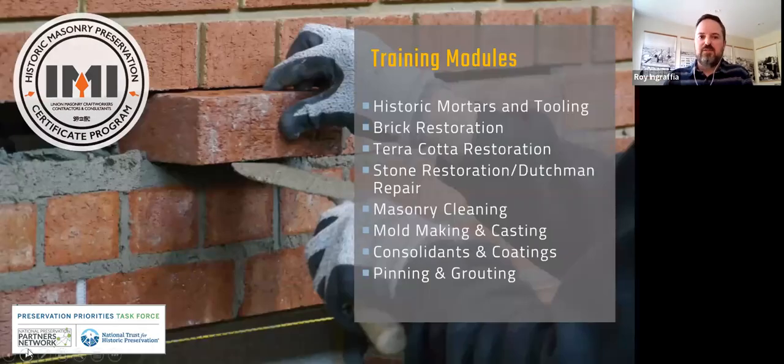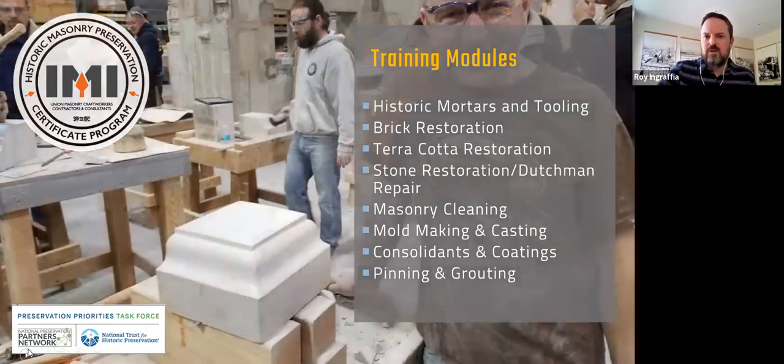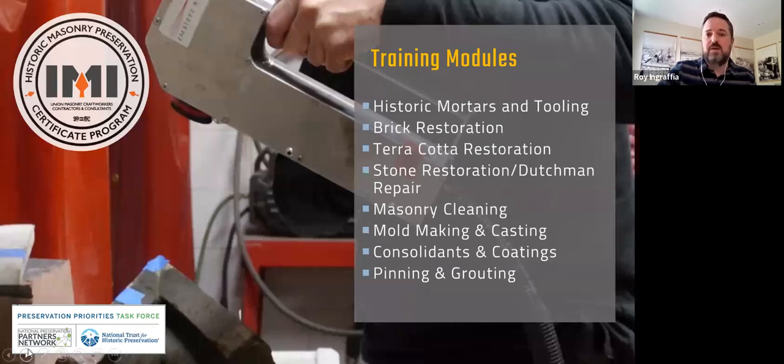So again, we piggyback the classroom sessions on historic mortars with actually implementing historic mortar repairs, mixing up a variety of different historic mortar formulations, and having the masonry craft workers install them with varying degrees of joint profiles. Next slide. We also focus on brick restoration and terracotta restoration. Next slide. Focusing on stone repair, Dutchman repair exercises. Next slide. Focusing on masonry cleaning and showcasing newer technologies, in this instance, laser cleaning of masonry. Next slide.